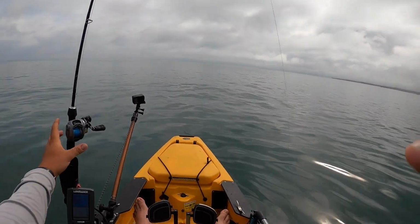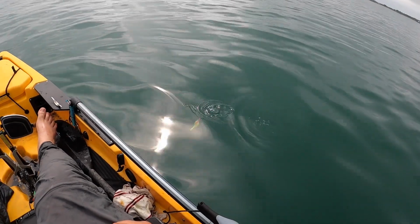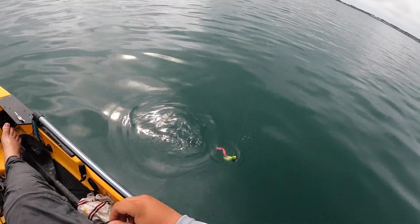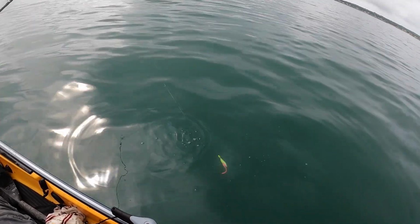Alright, so that last sea bass bit off the tail of that Gulp, so to prevent that from happening again, we're going to use that nub and put on a fat cow jig strip. There we go. Look at the oil coming off of that thing.